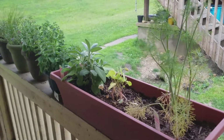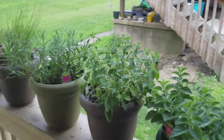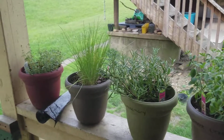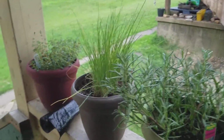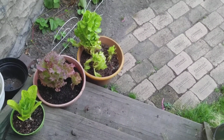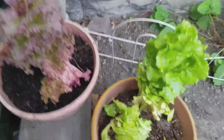But here again are my herbs. These guys are a little bit smaller because I did chop them, as you saw in an earlier post, and I just have to pull those out of the van and do a vlog for you as to what I do next with that. Down here is still our lettuce, and it's doing really well. As you can see, we've already been munching on it and enjoying it.